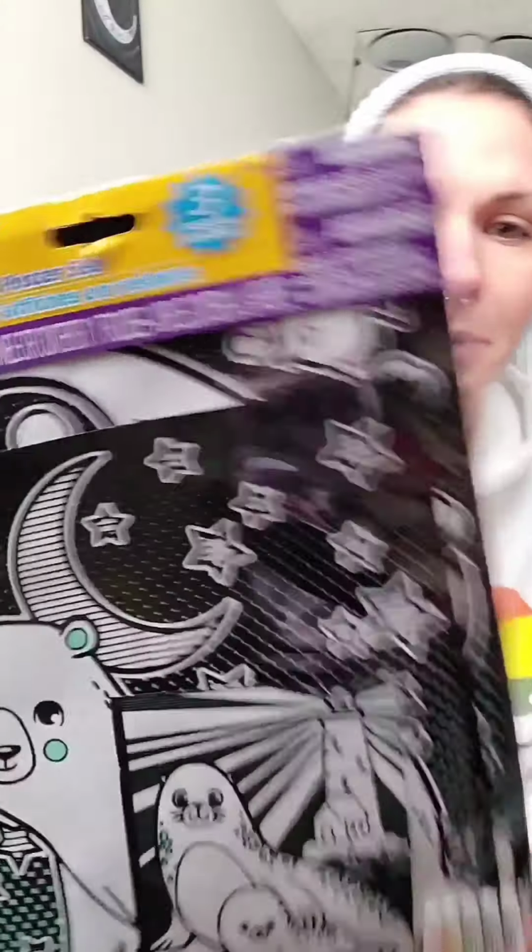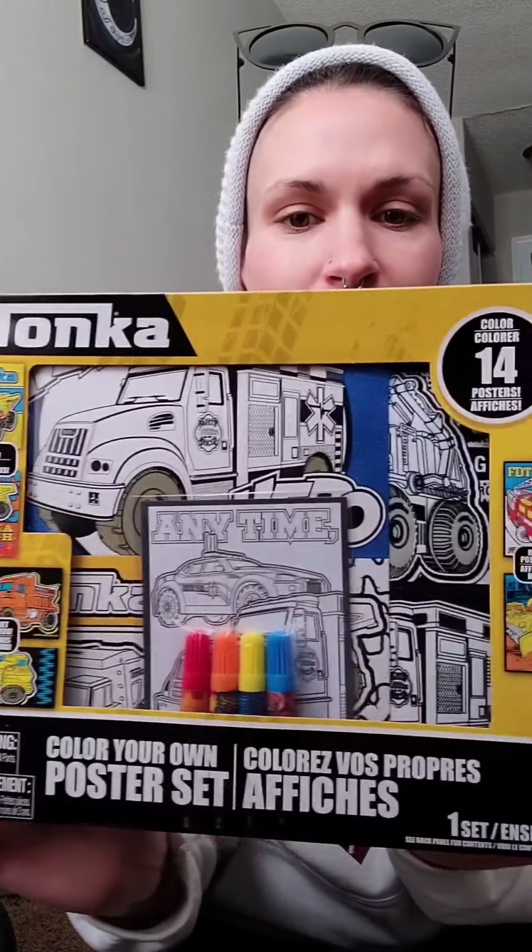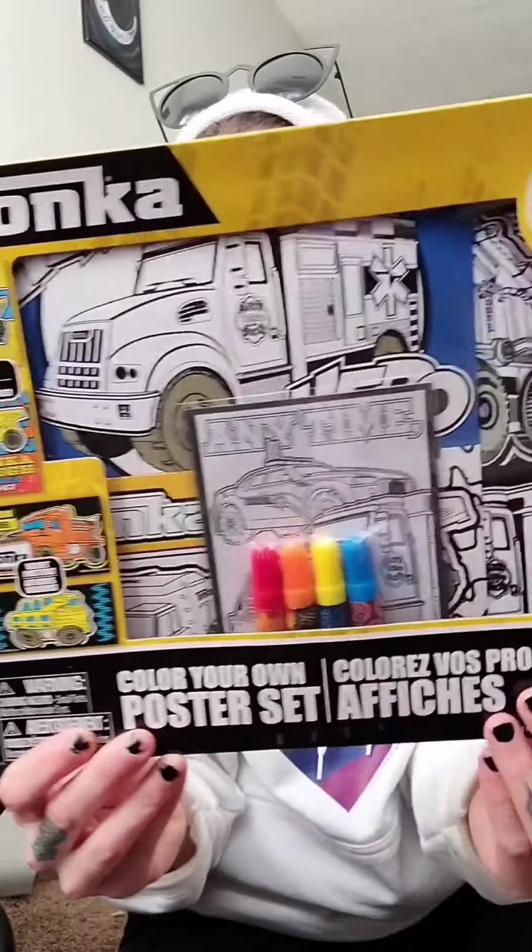My daughter picked out this one. She came with me today. And there's three in there. Little mama seal with the baby seal, polar bear under the night sky, and a narwhal. I'm excited. And then this one, another Tonka one for my son. You get one set, you have 14 posters in it. A couple glitter posters, a couple velvet posters, and a couple mini posters, and then it comes with the markers in there.